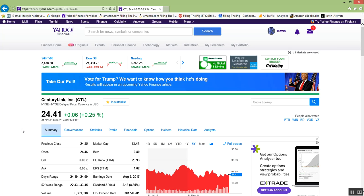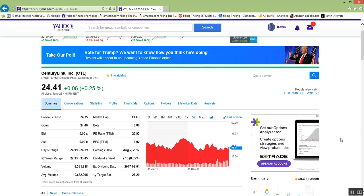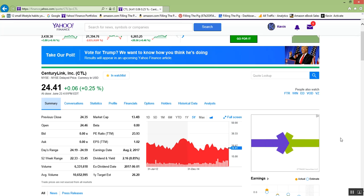Because what we may find once we do the research is it starts to explain why the 5-year stock has been bouncing up and down. There may be things going on with the company or the industry that are making this stock volatile. And then you'll have to make the decision whether you want to invest in it in the future.